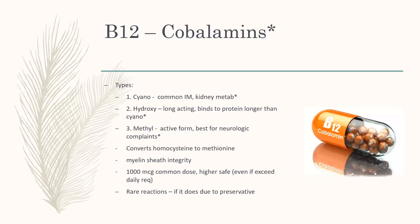And now going to the famous B12 family, the cobalamins. So cyanocobalamin, this is something that we always hear. It's the most common one in the market and the cheapest one. It's commonly given IM, and it's metabolized by the kidney. And we always hear about the cyanide when it gets metabolized. So that's also one thing that we need to keep an eye on.